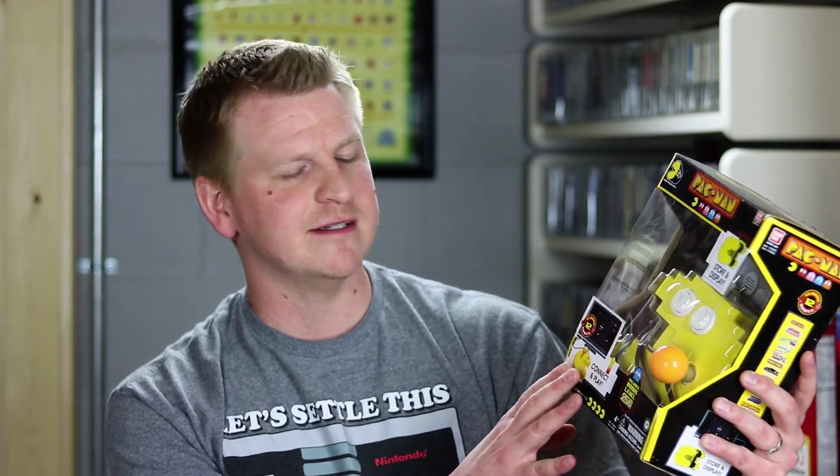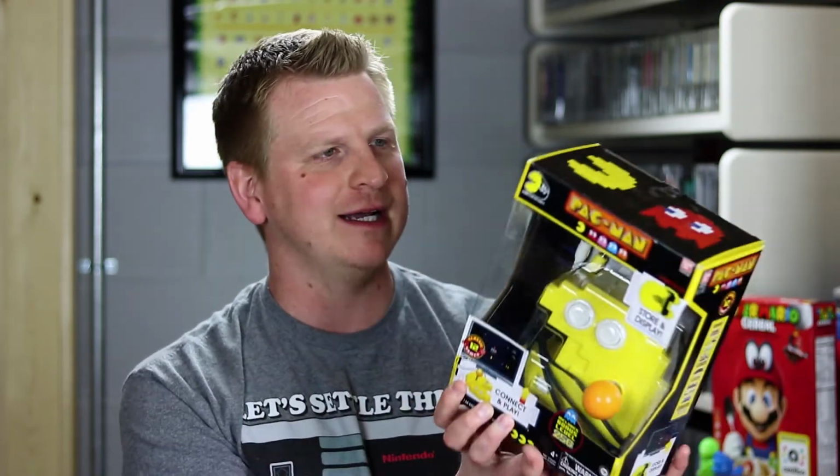And then there was a church that was also doing a garage sale to support the youth group. I saw this on one of the benches, and it was a $2 plug and play. This is the Pac-Man one. I just thought it looked really cool. It has multiple games on it, so Pac-Man, obviously, Galaga, Dig Dug, Rally X. So it's got quite a few games, and just looks really cool.